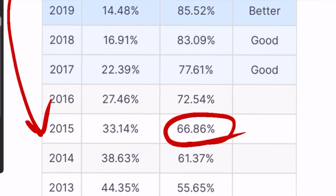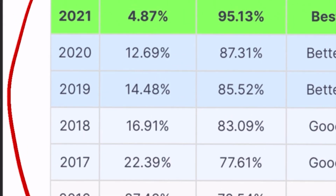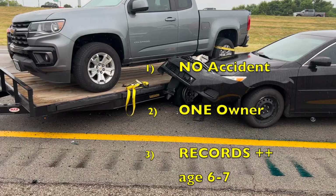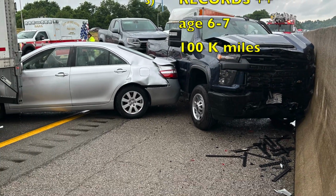That's because at least the vehicles that we bought, they're never in the shop. They are so free from repairs and so reliable, you pay a little bit more for that. It doesn't lose as much value as quickly. So if you can find a no accident, 1 owner vehicle that has tons of service records, buy it at 7 years old or so with 100,000 miles, you are making sure you're saving literally tens of thousands of dollars over your ownership of the vehicle.